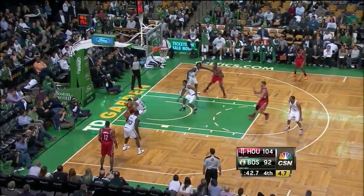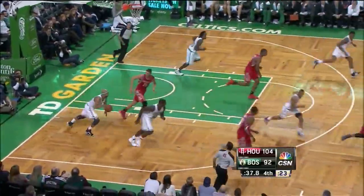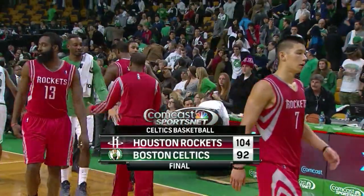Jeremy gets by Bayless. Drops it off to Parsons. Blocked by Bradley. Final score 104-92. We'll be back to wrap it up here.